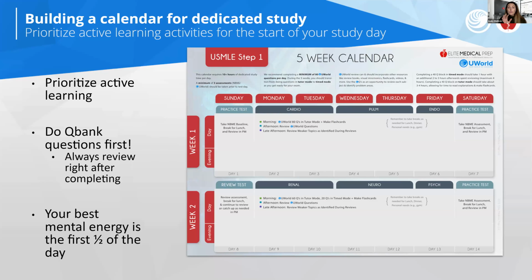And then once you've set your topic focus for each of the days, now we want to break it down day by day. What is your day going to look like as you're preparing for USMLE Step 1? So you know that you're focusing on cardio, but what does your actual day look like? The biggest thing is to start by prioritizing, like Dr. Bruce Raymer was saying, prioritize active learning first.